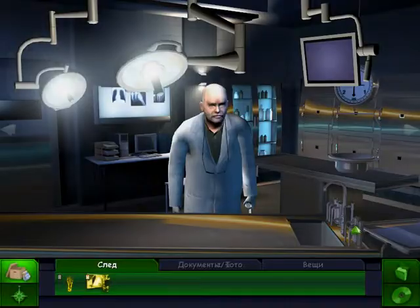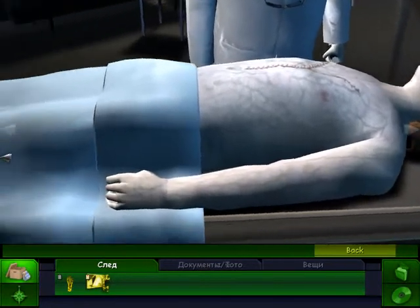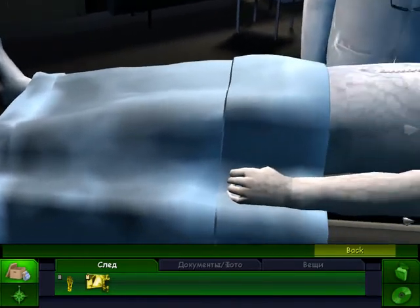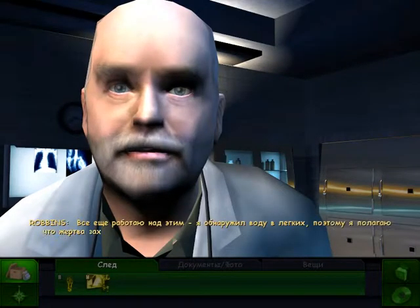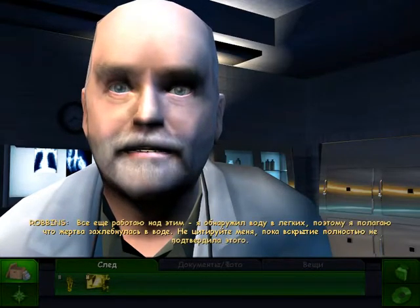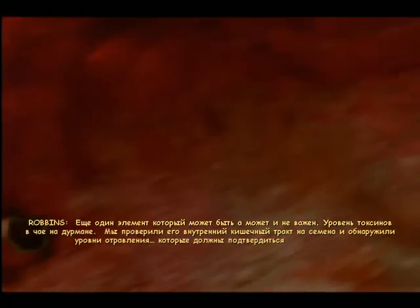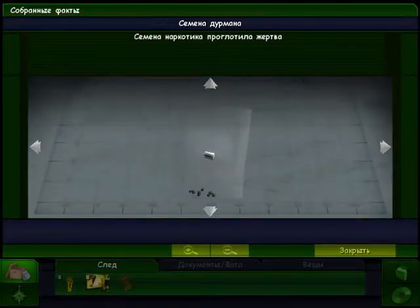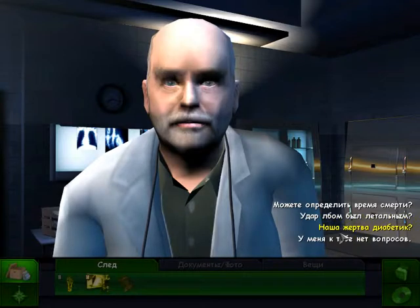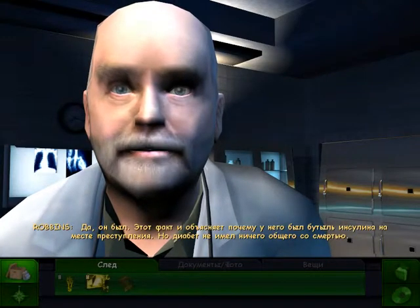Sure, I'll send a team right out. Still working on that. I found water in the lungs, so first glance suggests possible asphyxia from drowning. Don't quote me. Other parts of this autopsy don't add up. Another element that may or may not be important, tox indicates levels of Jimson weed tea. We checked his lower intestinal tract for seeds and came up with a garden of toxicity, levels of which you can verify in the lab. Yes, he was. This would explain why he had an insulin bottle with him at the crime scene. But diabetes had nothing to do with his death.